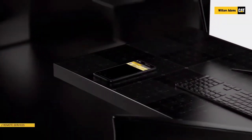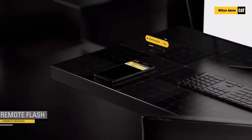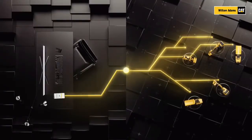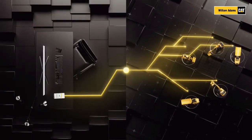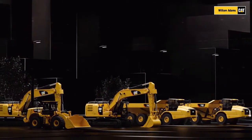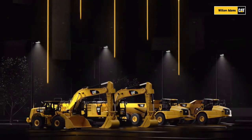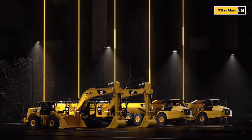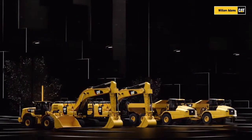Remote Flash delivers software updates on your schedule. When you get a notification that new software is available, your dealer can flash the update to your equipment remotely, when it's convenient for you. There's no need to wait for a technician to arrive on site. You get all the performance and productivity benefits of the latest update without taking the machine off the job.